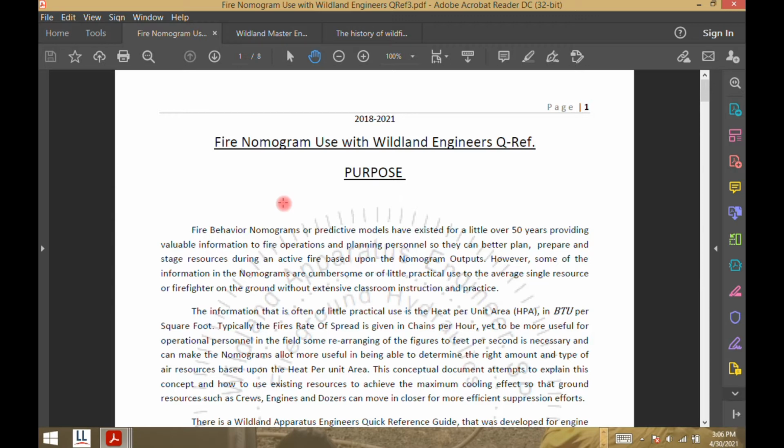The information that is often of little practical use is the heat per unit area in BTU per square foot. Typically, the fire's rate of spread is given in chains per hour, yet to be more useful to operational personnel in the field, some rearranging of the figures to feet per second is necessary. And the nomograms also show BTU per foot per second. So the chains are given an hour, the BTUs in per foot per second, and then the heat will also be in BTU per square foot. It can seem confusing because you're working with three different things, but my paper here shows you how to break that down fairly easily.